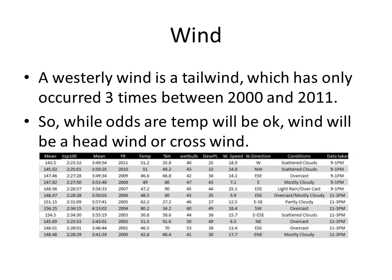The basic point here is that odds are temperature will be pretty good. Hopefully, it won't be too warm for you. However, the odds are that the temperature will be fine. Wind will probably be a headwind or a crosswind. The years that it was a westerly wind, it was a little bit warmer, but not too bad.